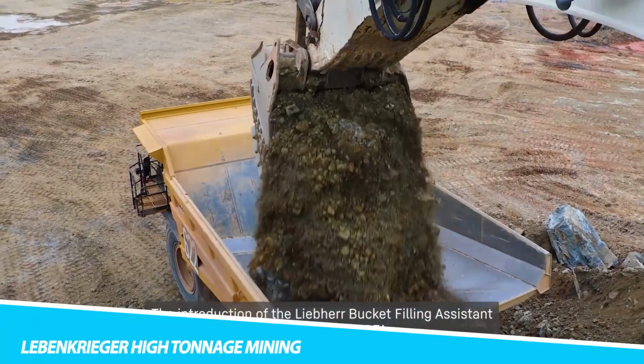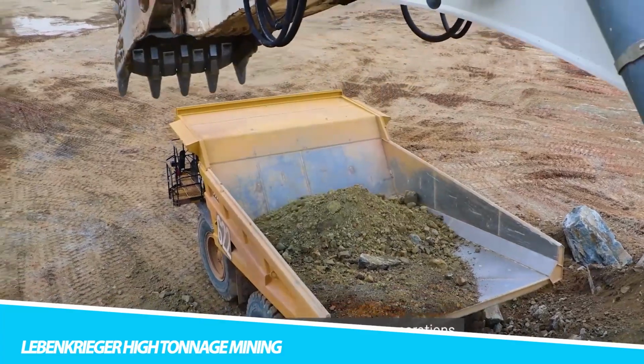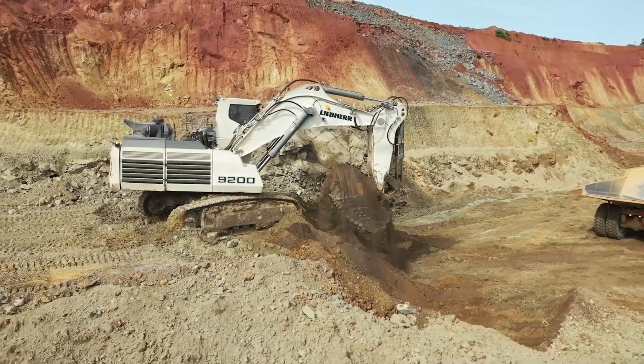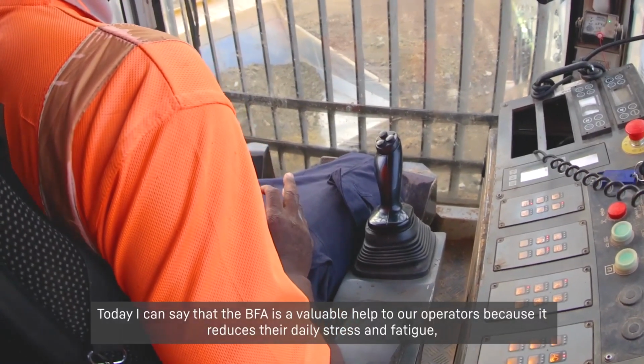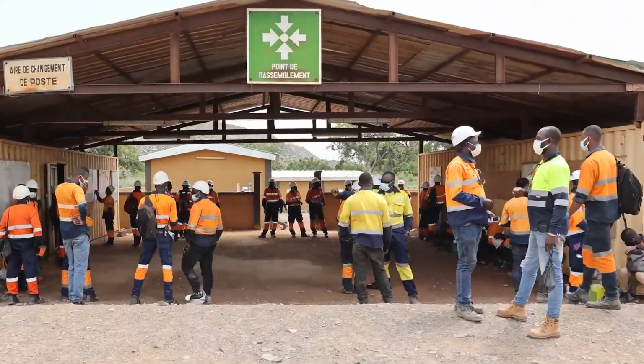Lebenkrieger High Tonnage Mining. Lebenkrieger High Tonnage Mining is a leading name in the field of mining equipment, specializing in the design and manufacture of high-capacity machinery for extracting and processing large volumes of material. This equipment is known for its impressive power, efficiency, and durability, making it a critical component in large-scale mining operations.